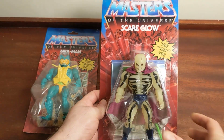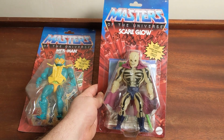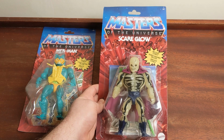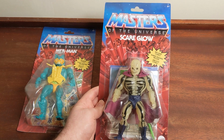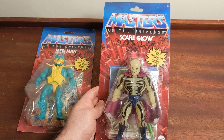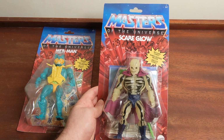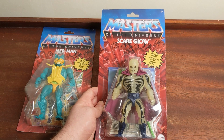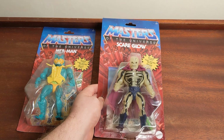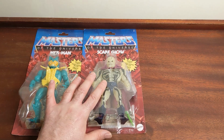Scareglow, one that I never had growing up. His gimmick is perhaps one of the strongest. He glows in the dark. He stands out. I mean, there were whole lines that glowed in the dark, but for Masters of the Universe, it was strange. He seems to be a fan favourite. I never really knew him very well, but I can see why, in that if anything ever happened to Skeletor, Scareglow would be able to pick up the mantle. He seems to have some kind of power that rivals Skeletor in some ways. Certainly in the new Revelations cartoon, he lives in his own sort of domain and stuff.